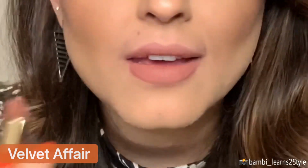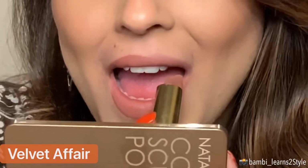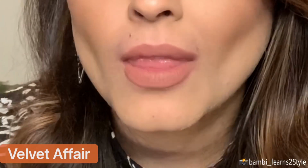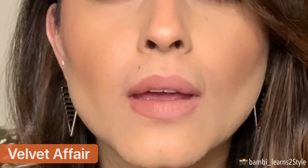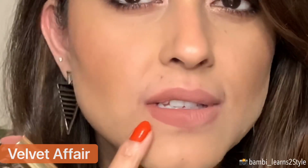These are just like the older ones, very smooth, very creamy, very matte, no slip, very comfortable. And this is such a beautiful shade. So that's Velvet Affair. I think Velvet Fawn is pretty close, but definitely Velvet Fawn is lighter. So let's compare that. There is definitely a stark difference between the two shades. So this is Velvet Affair.